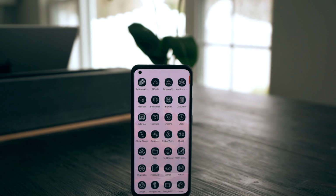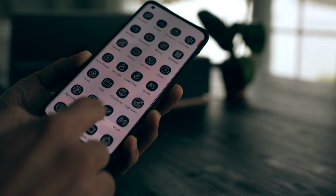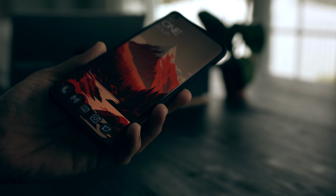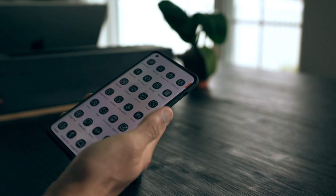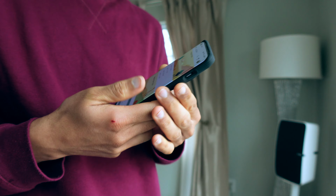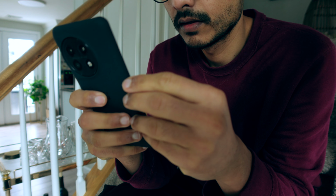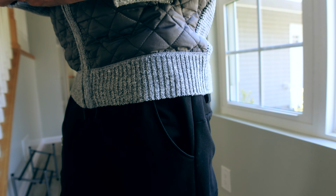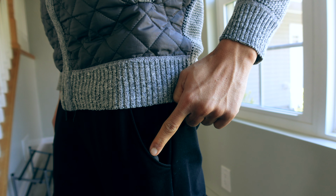underrated nowadays. Speaking of the phone size, the OnePlus 11 is indeed quite large at 6.7 inches as I said, but it's still surprisingly comfortable to hold. In fact, it's even lighter than my 6.1-inch iPhone 14 Pro by a gram, despite being a larger size. Overall, the phone's design is sleek and has a nice weight distribution that makes it easy to hold for an extended period of time. The size of the phone may not be ideal for everyone, especially if you prefer to keep your phone in your pocket.